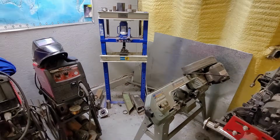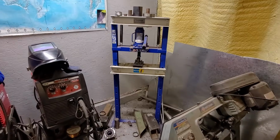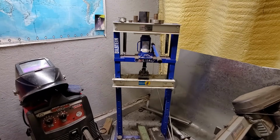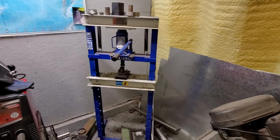Makes for welding really easy. Really nice clean welds. Gotta have a shop press. This is just a really tiny guy. I don't remember the measurements on it, but it gets the job done for almost everything. I think I had one thing that I couldn't do on it, but overall I'm happy with it for what I paid.